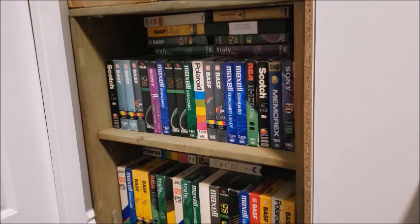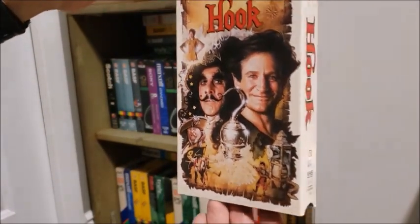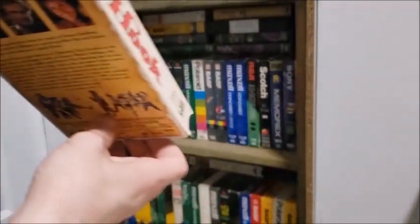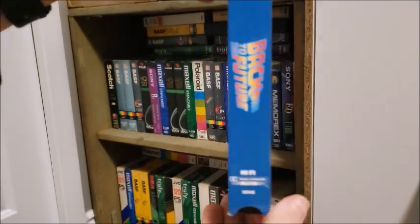And of course, also in Christmas of '91, the same year I got Star Trek V, I got the VHS of Hook, the Robin Williams movie, with Dustin Hoffman. And, of course, VHS of the first Back to the Future movie with Michael J. Fox.